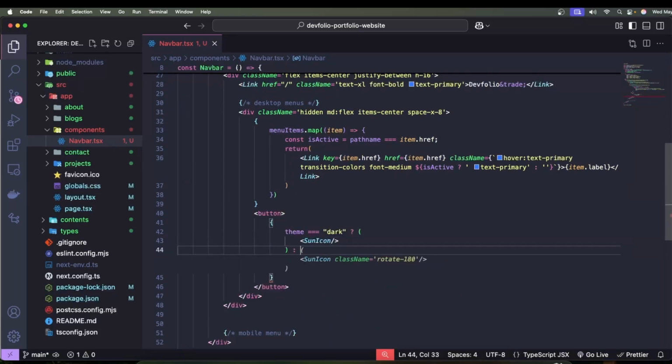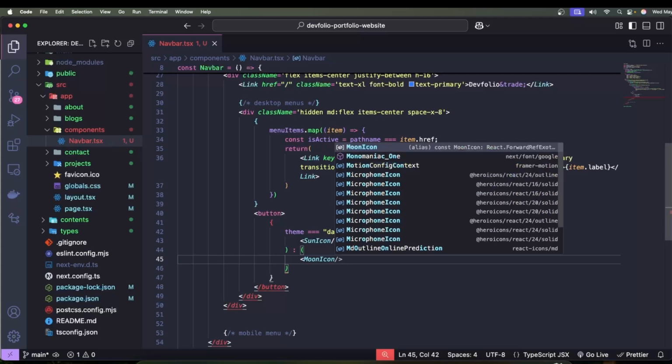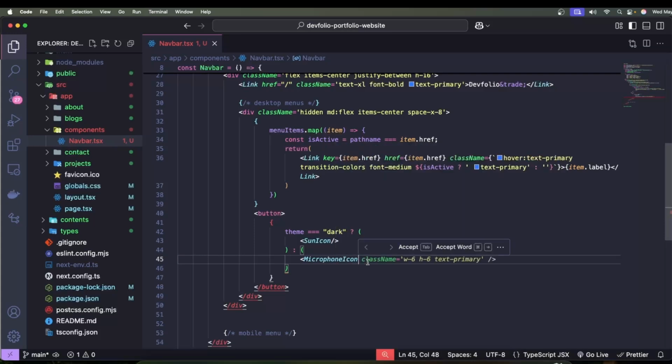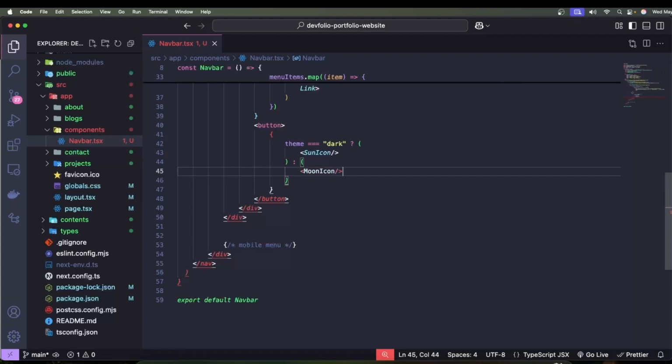And here we will have the conditional colon. Then we will say if the dark theme is not enabled, we'll have another icon. That is the moon icon. Okay, so here we'll have the moon icon. Let me import it. So moon icon, and it will come from the same outline. Okay, so already imported. Now let me self close, and after that here we'll have some styling.